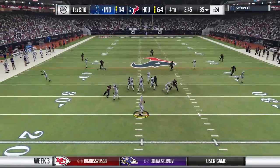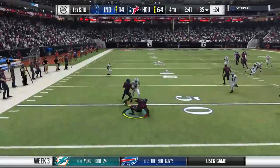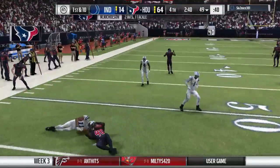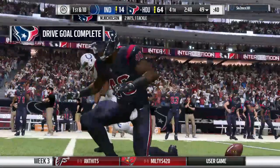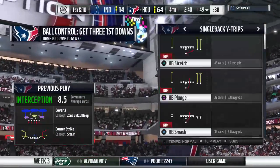On first and 10, Locke. And my goodness, another interception. A great read, and it's picked off. And they get the football. They'll set up shop at their own 49-yard line.